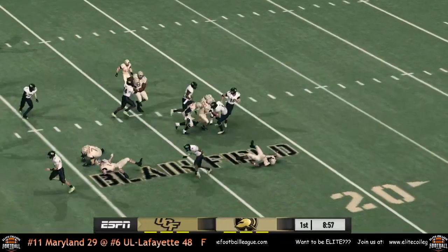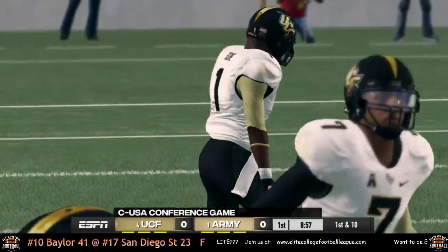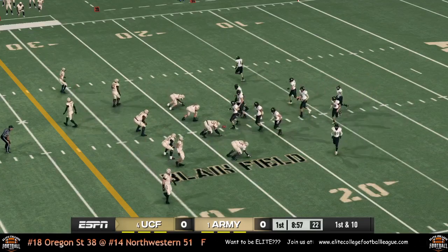Boone from the three. He makes it out to maybe the 23-yard line. So let's see what the offense can do as they come out onto the field.